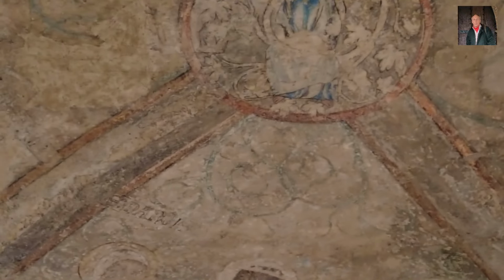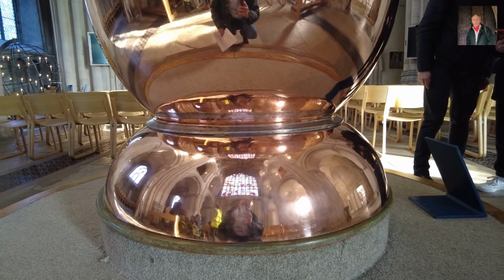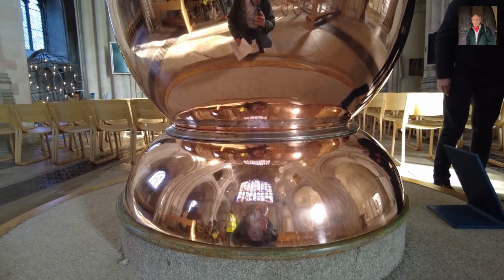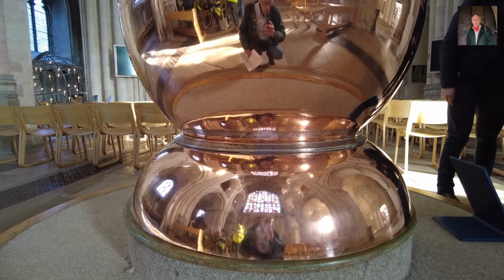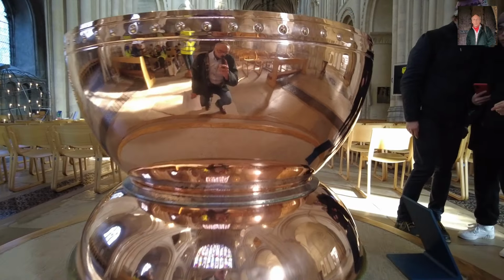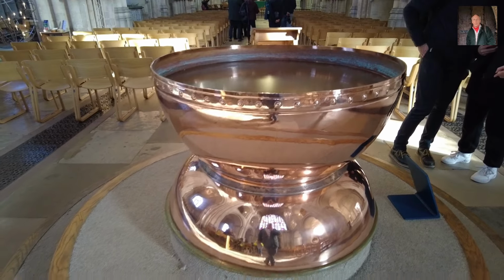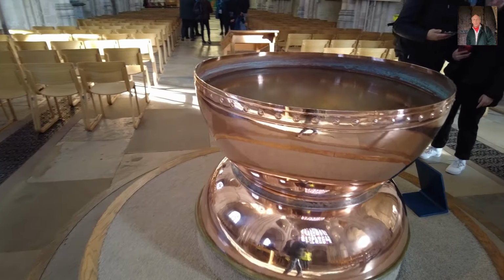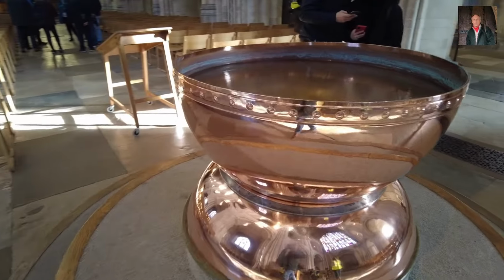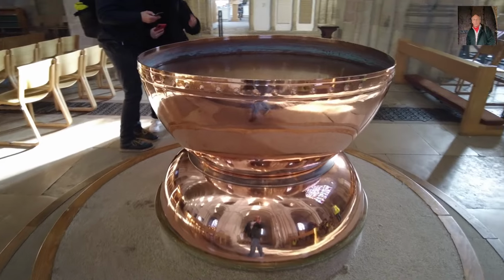How beautiful and how wonderful. This magnificent font apparently came from a chocolate factory in Norwich. Can you believe? And now they actually use it for baptisms. Look at that. Isn't that quite extraordinary?